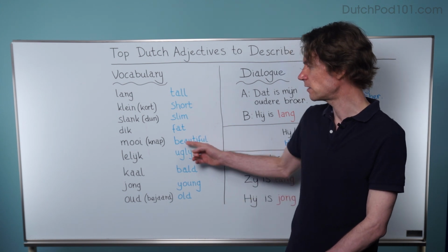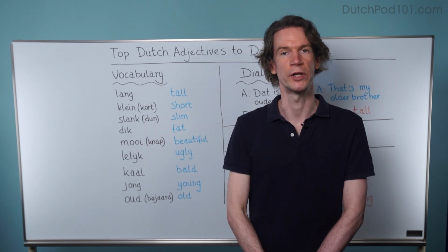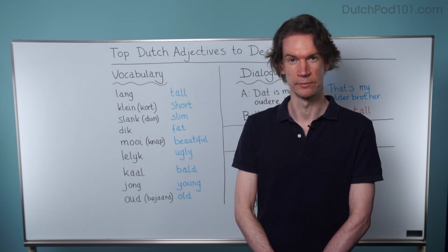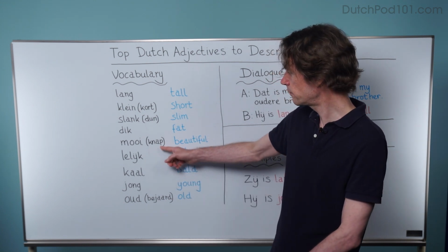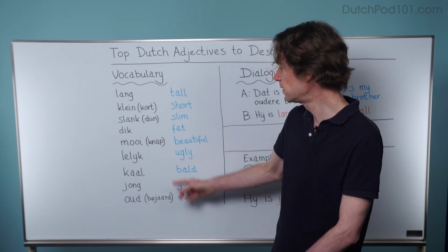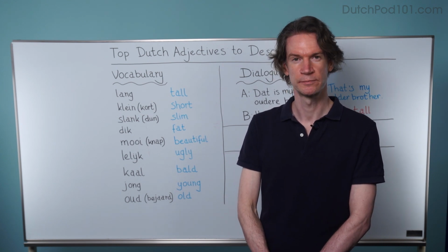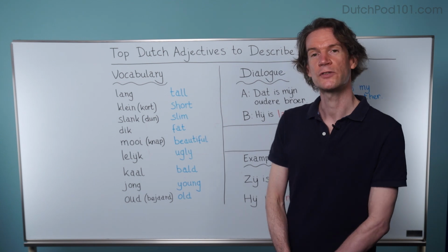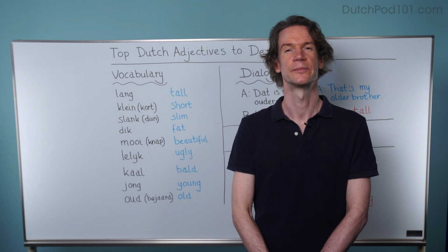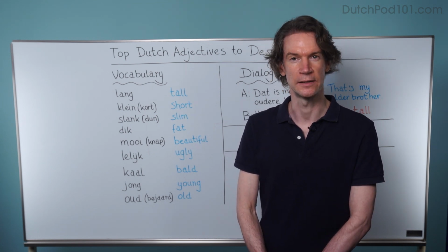Beautiful, in Dutch, again, two variations. Very commonly, mooi. Or, the other word, knap. This is usually used in reference to men. Its opposite, ugly, in Dutch is lelijk.